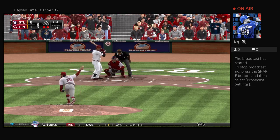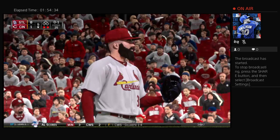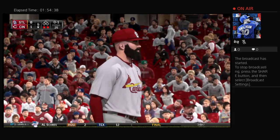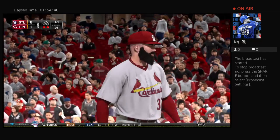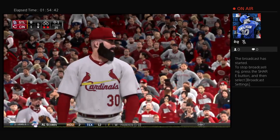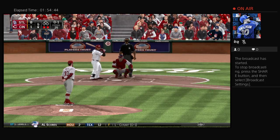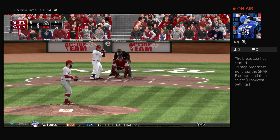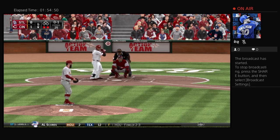Stepping in now, Brian Pena, batting left-handed here as he takes a look at strike 1. Credit where credit's due. This guy's done a good job out of the bullpen. No question. He's been able to hold that lead, and these guys really haven't threatened him at all. Here's the pitch.